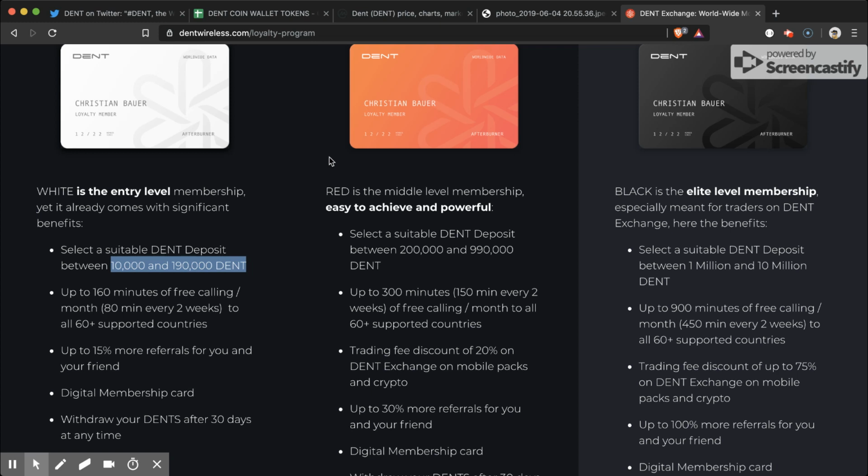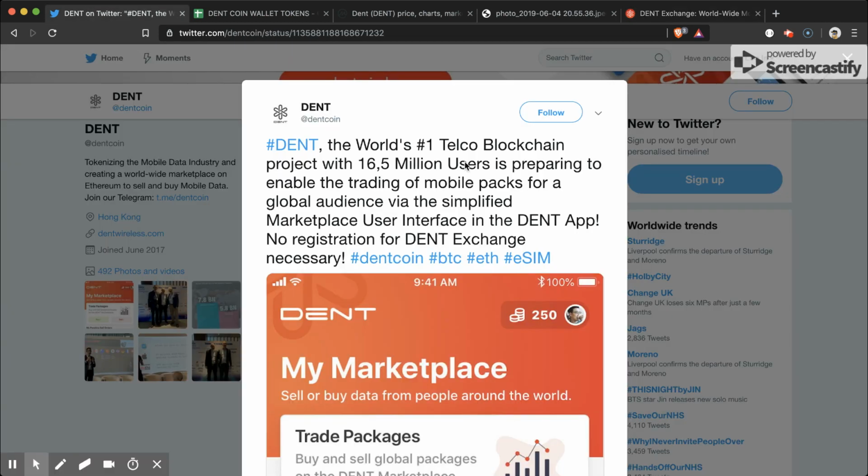Hi everyone. In today's video, let's have a quick look at their latest Twitter feed about opening up and enabling the trading of mobile packs to the DENT app users. So, which is a pretty big move, which could bring quite a lot of volume on their DENT exchange.